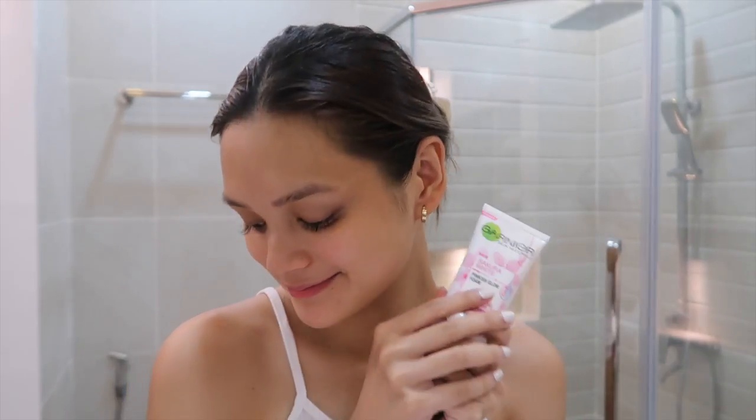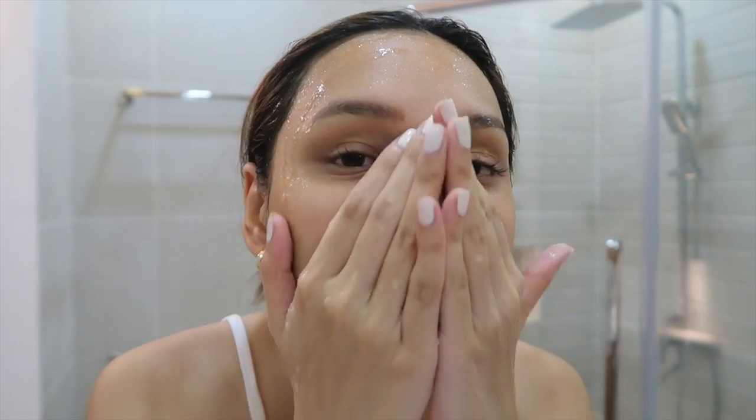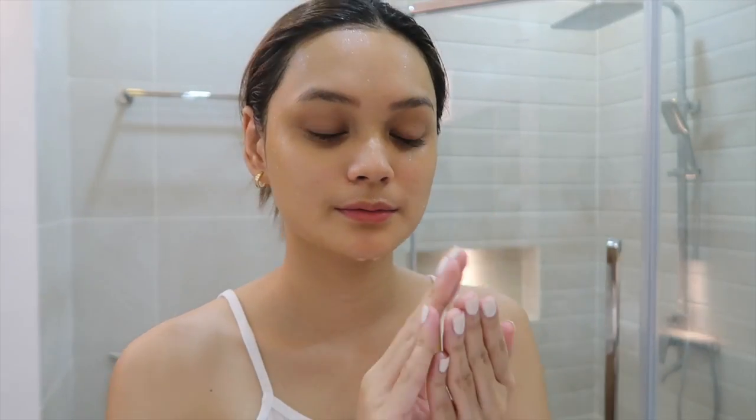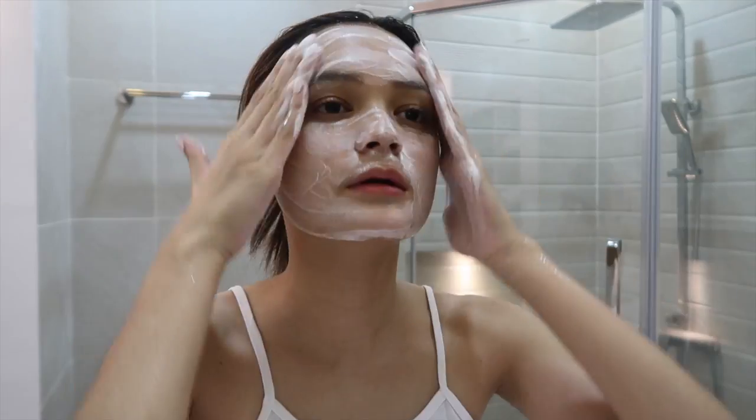So first, we will cleanse our face using the Sakura foam. What I love about this product is that it gives me a soothing feeling. After the first use, I noticed that my skin felt fresh and smooth instantly.